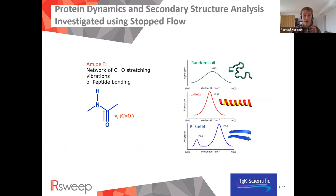So the second application I want to talk about is protein dynamics. The first reason we want to mention it is it's kind of a hot topic. Infrared spectroscopy is very useful to gauge the conformations of proteins. And it's also a more difficult experiment to really resolve the differences. So we wanted to use this to test what we could see.